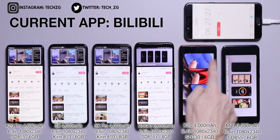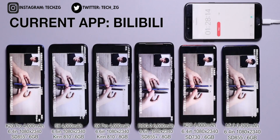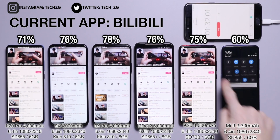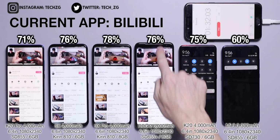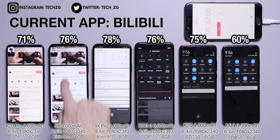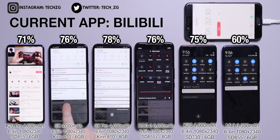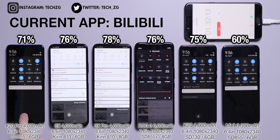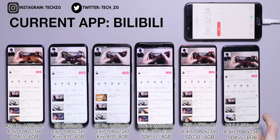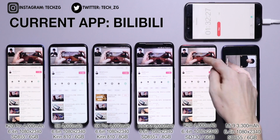Both the Honors are in performance mode. That gets a little more out of the processor but reduces battery life overall. Considering they have lower powered chips, I think it's fairer to boost the performance of those to try and get it similar to the Snapdragon 855 chips. The Redmi K20 has that Snapdragon 730, the least powerful processor of the bunch. Considering it has a 4000 mAh battery, which is the same as a couple of the other phones, it should do well in the battery test.